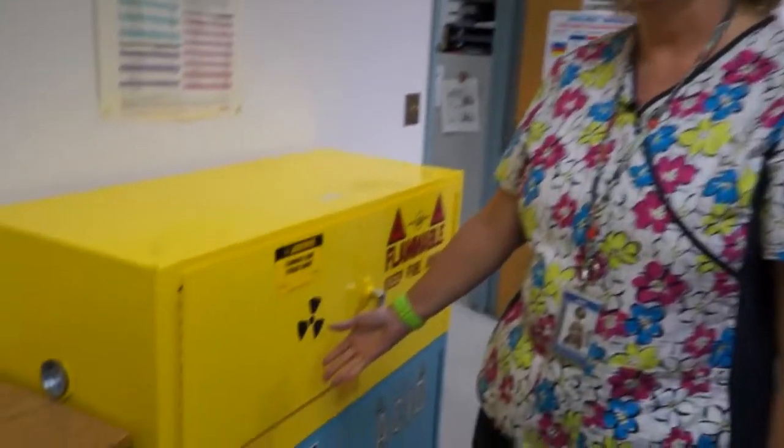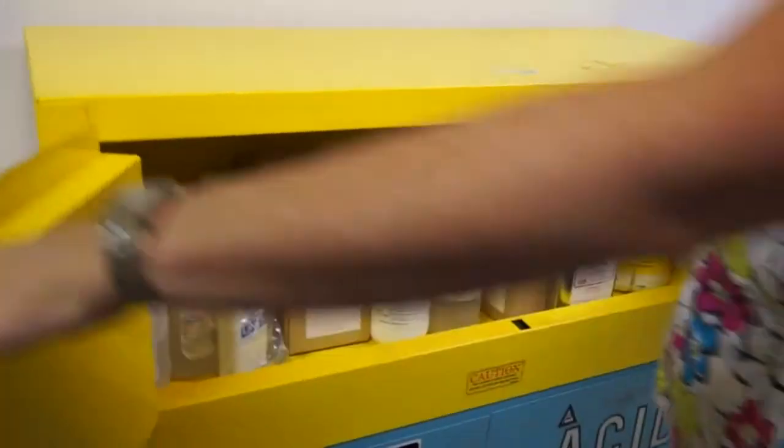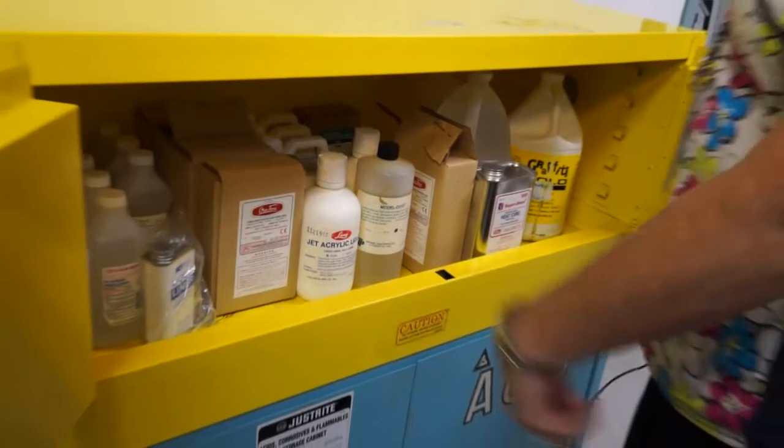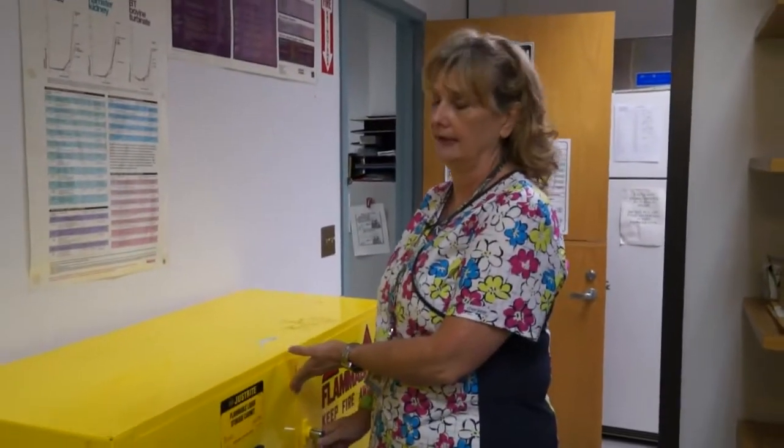The first thing I want you to notice are the chemical storage cabinets. You have your storage cabinet for your flammables, so all of your flammable liquids will go in there. And then you also need to have an acid cabinet if you have acids, and they are stored in that cabinet also.